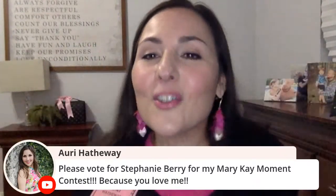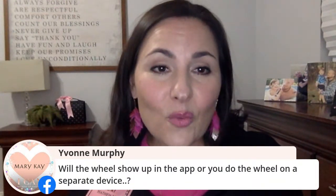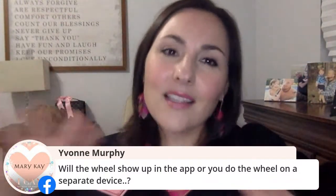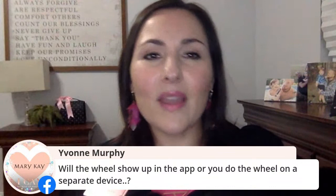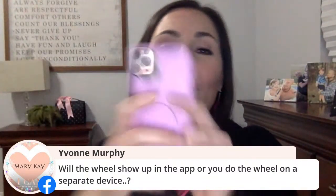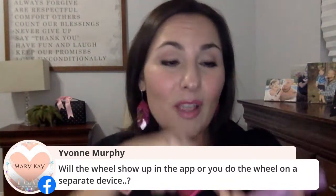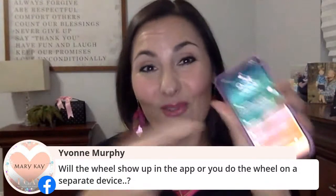Here's a question that I love. Will the wheel show up in the app, or do you do the wheel on a separate device? Great question. I do the wheel on a separate device. I was sitting at my desk a lot of the day with my laptop in front of me and my phone here. When I did the wheel on my laptop, I would record it with my phone, and then I would take the recording and post it to WhatsApp right on my phone. That's kind of how I did it.